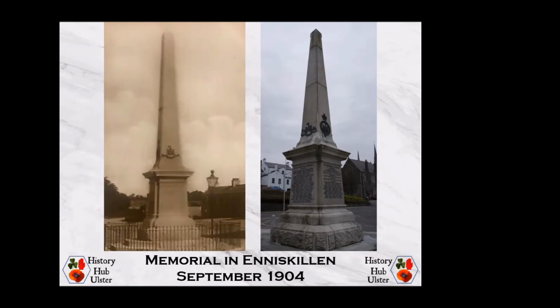Two of the faces of the obelisk bear the insignia of the Royal Enniskillen Fusiliers, and you can see one of them here and also on the older photograph here. And the associated faces of the plinth record the surnames of 204 fatalities, 15 officers, 34 non-commissioned officers and 155 privates. There are 284 names on the memorial now, two names having been added after the unveiling.